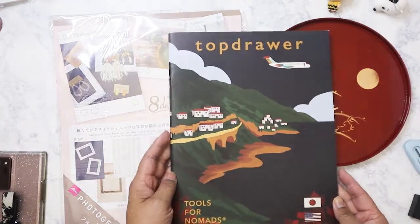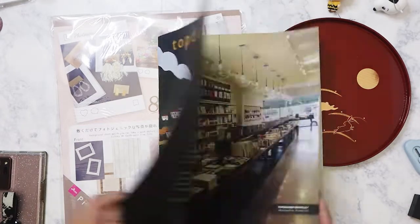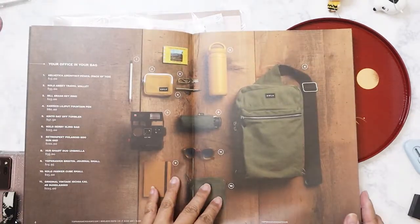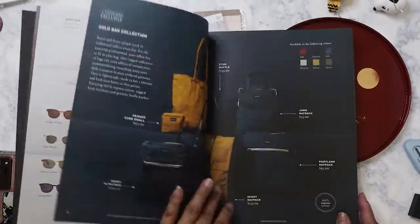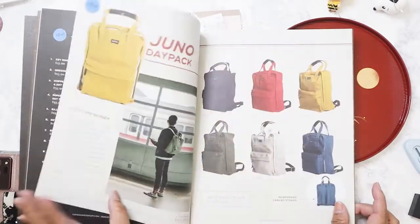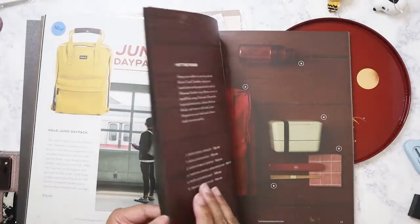What's this? Top drawer, tools for nomads. Oh, this is in Berkeley? Oh, I have to go next time I go visit the Bay Area. Oh, this is awesome. So it's a catalog of accessories. Oh, I like these. Japanese pocket carry tools, love that. Oh yeah, have to go there.